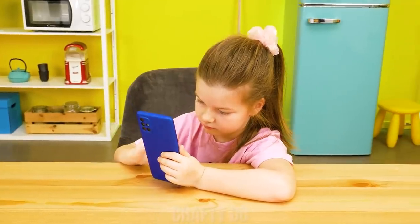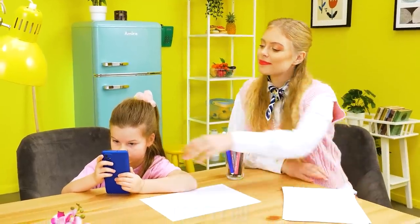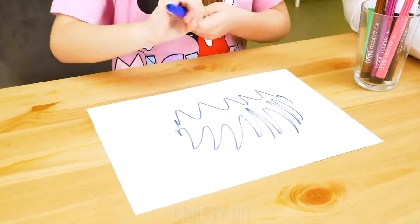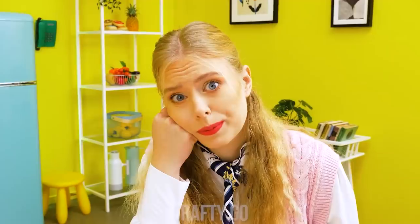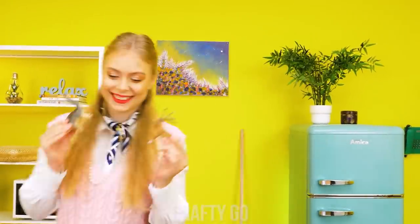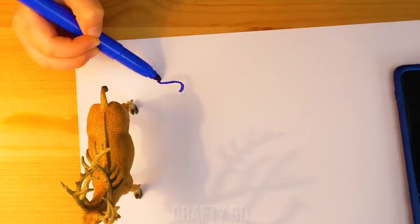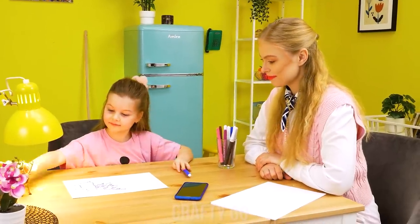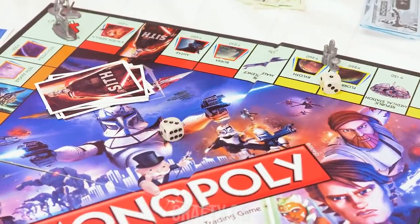Someone is invested in their game! Hey, sweetie, let's draw something! Put the phone down for now, okay? This is difficult. I want a phone. I know what to do. Get a few little toys, put them on paper, and turn the light on from the side to create a shadow. Your little one can draw around the lines. Here we go. A pretty drawing. Mommy, look! Yay! Time for Monopoly!